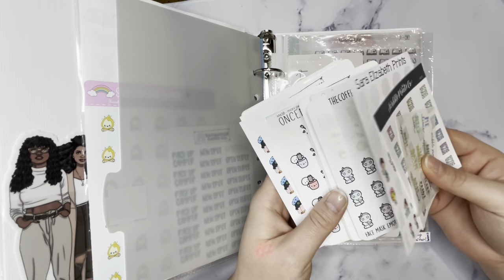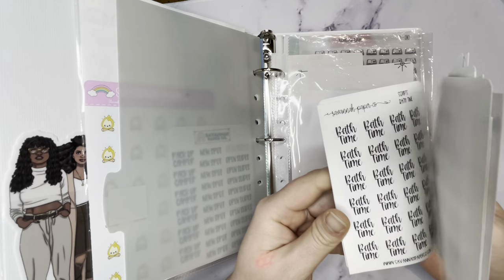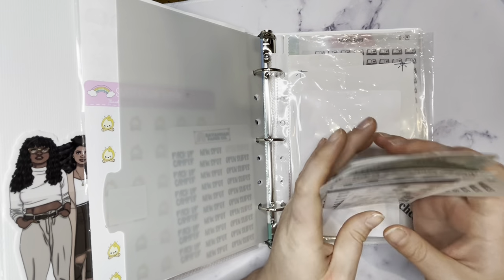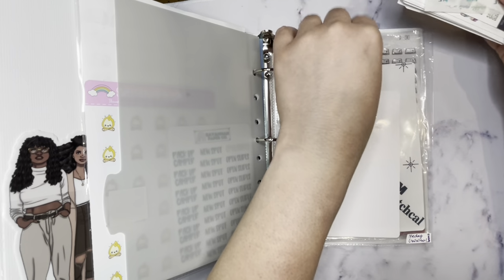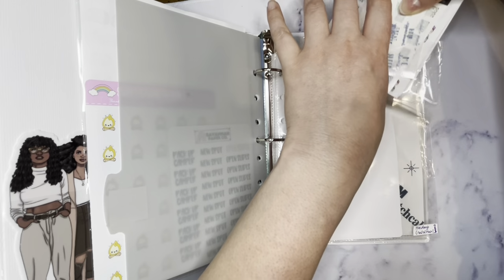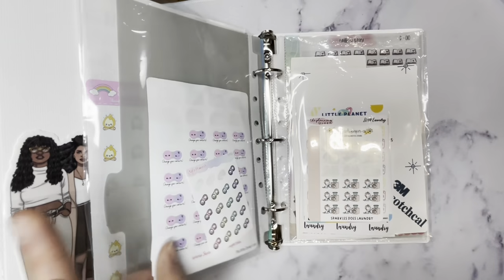Face masks for sure, facial, nails, hair, bath time, spa day, massages, doing your makeup, mini spa day. I mean, it's a lot. So it's all about me. It's my day. I've been doing a lot of face masks. I haven't gotten much facial since I've been here in Cali. I'll have to find a spot and do it.